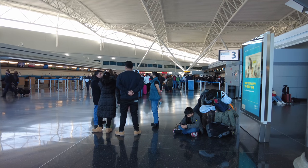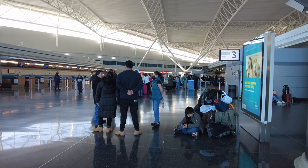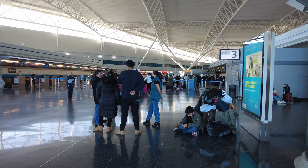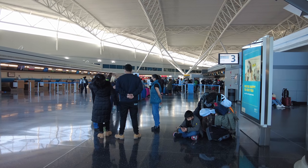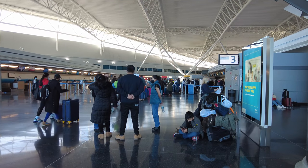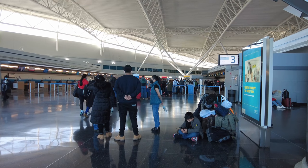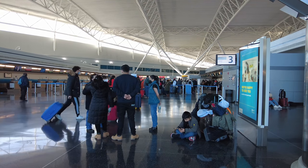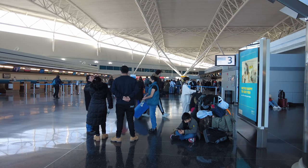And the off-peak fare is $7.75. Add another $7.75 for the AirTrain, and that's $15.50. And the peak ticket is $10.75. Add $7.75 for the AirTrain, and that's $18.50. So that's the most you're gonna pay for public transportation, is $18.50.